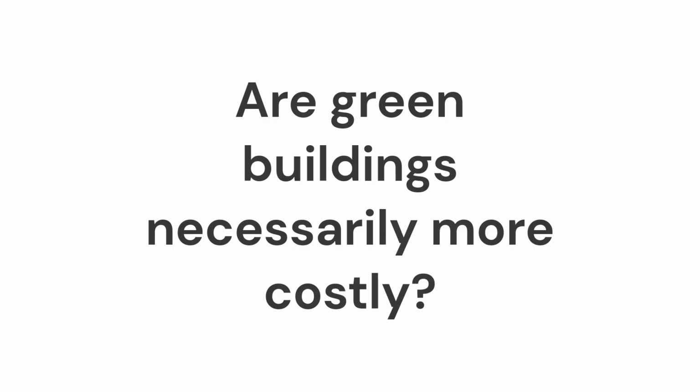To follow up on an earlier comment, are green buildings necessarily more costly? In some ways it does cost more because it is higher quality. So sometimes, that argument of the whole green building costs more, well, it's a higher quality building, a higher quality product. So I don't think there should be an expectation that it shouldn't cost more, because, especially let's say insulation, there's just simply more of it. So it's going to cost more than less of it.